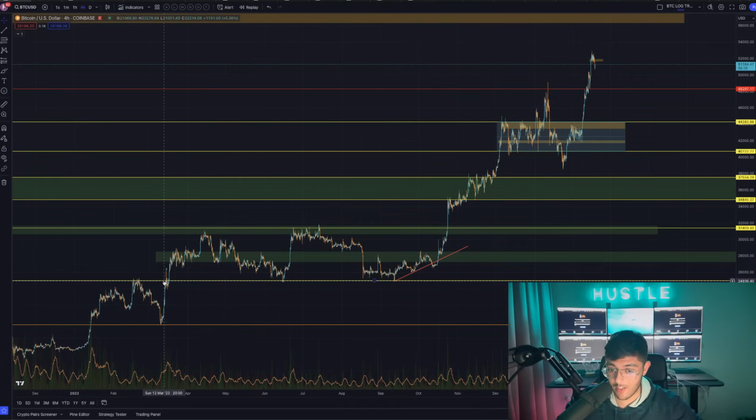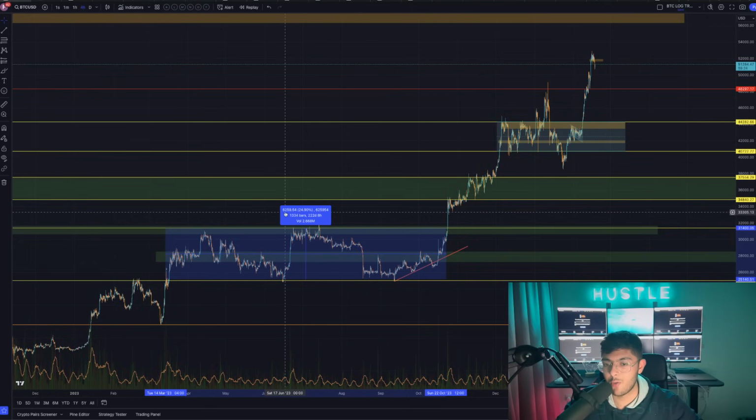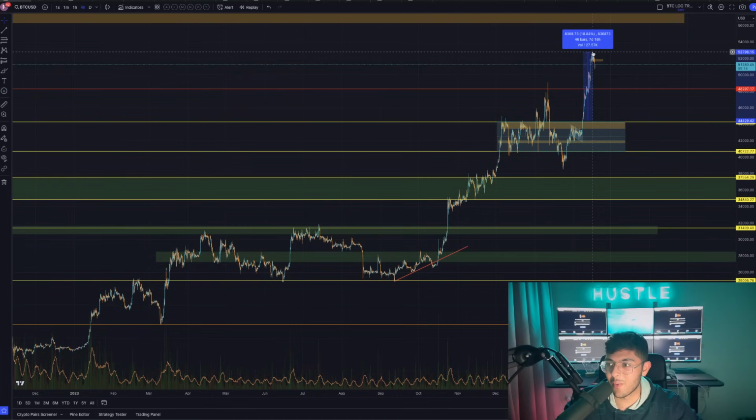To put this in perspective, Bitcoin within this entire 7-month period only managed to move up by $6,200, right? And that's 222 days of price action, ladies and gents. That is a really, really long time for the price to only move up by 6.2. And then we've done more than that within just a week. 7 months versus 7 days.